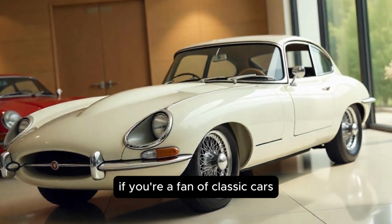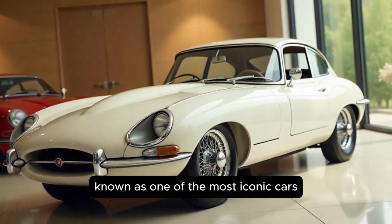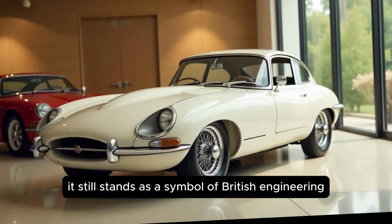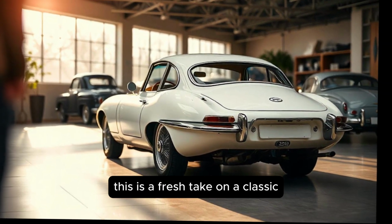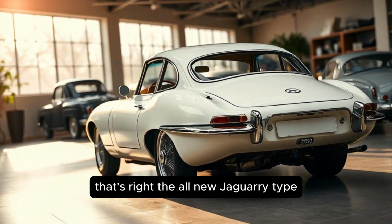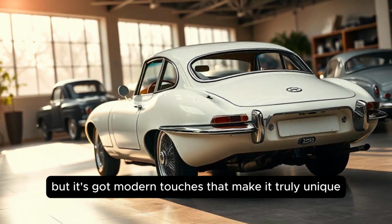If you're a fan of classic cars, you've probably heard of the Jaguar E-Type. Known as one of the most iconic cars in automotive history, it still stands as a symbol of British engineering and design. But what if I told you this is a fresh take on a classic? That's right, the all-new Jaguar E-Type. It might look vintage, but it's got modern touches that make it truly unique.